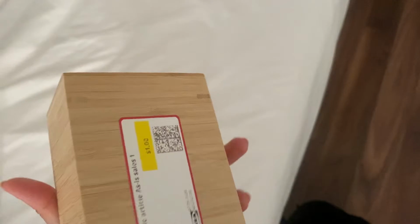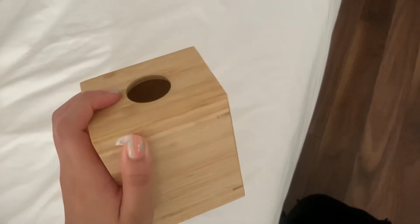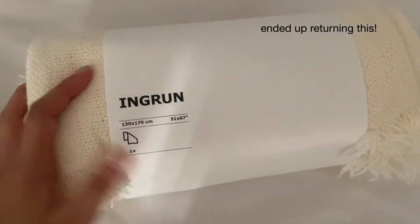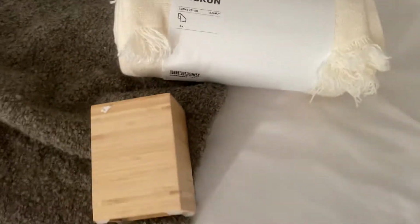Then we have, got this from the as-is section for $1. And it's just like a wooden toothbrush holder. You can put a plant in it. We got one of these throw blankets. It was $10, not bad. This is the Ingram. It's just like a cream throw. Have this at the bottom of my bed.